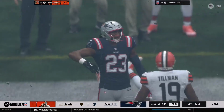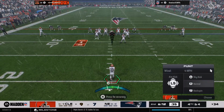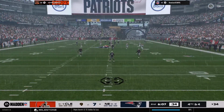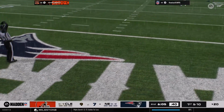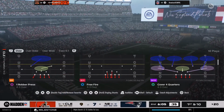And that is incomplete. Dylan Sampson was the man he was trying to hook up with there. And that'll set up 4th down. Cortez in punt formation for the Browns. That one hit inside the 10, but it bounces forward into the end zone. Bring it back out to the 20-yard line.